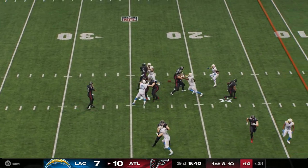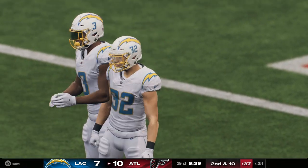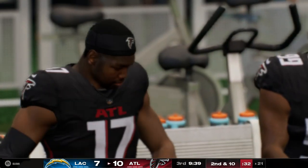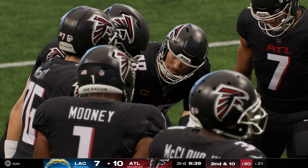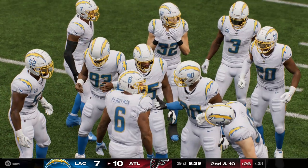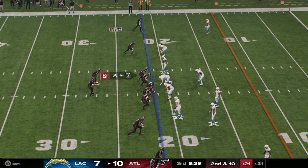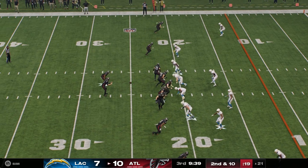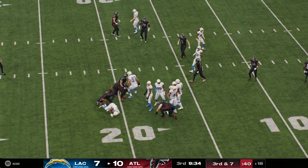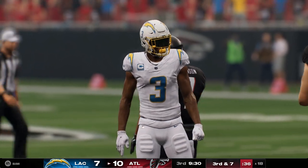Play action now. It's Cousins. And he got rid of that one quickly before the receiver even knew what was going on. That's incomplete. Try again. It's second and 10. And they'll run out of the gun. Here comes Robinson. And he'll only manage to pick up 3 yards. And that leads to third down.